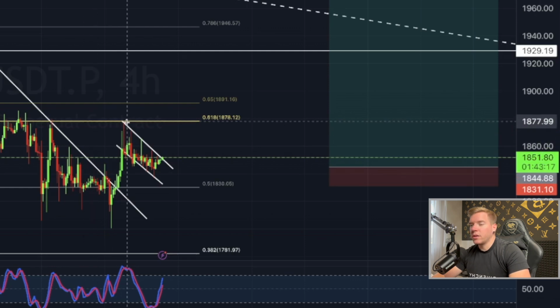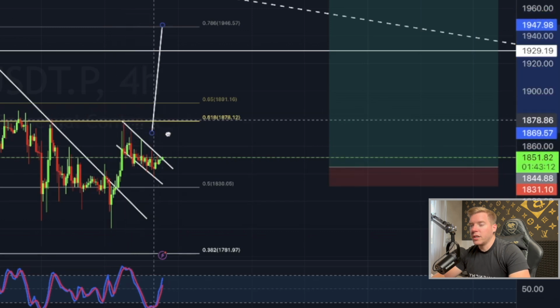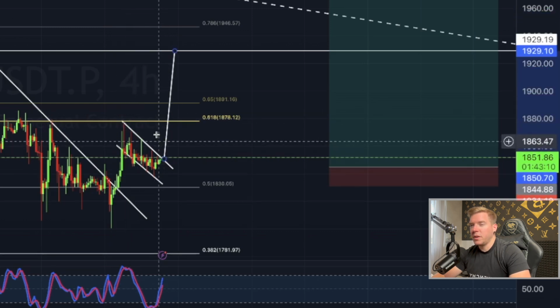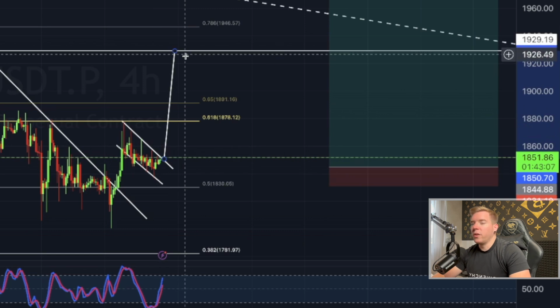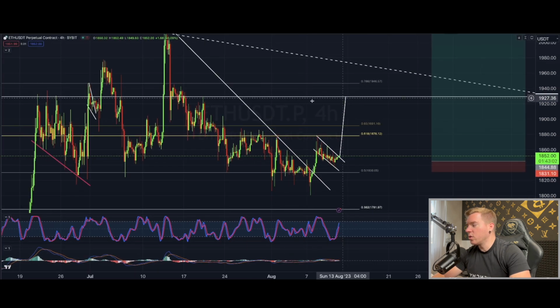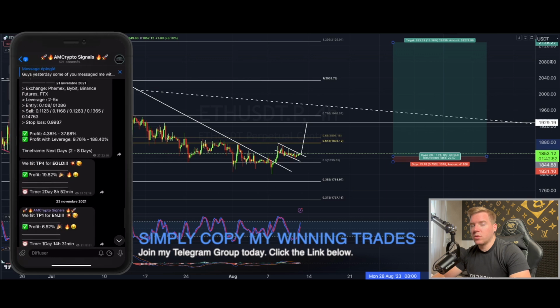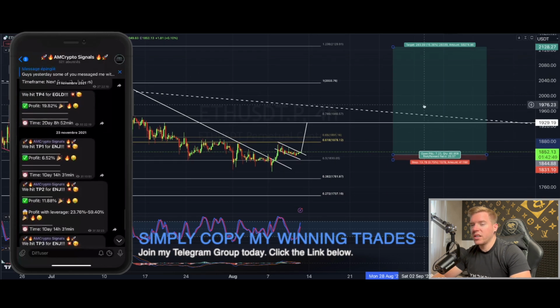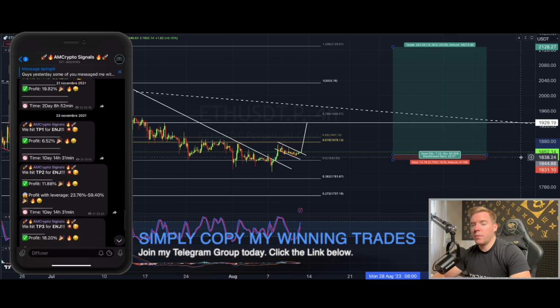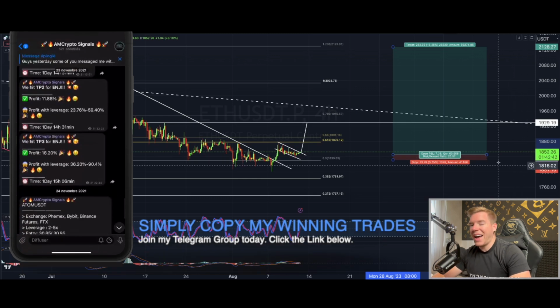Let me just have a look here at the technical target for it. So if you treat it as a bull flag, then the technical target would be $1,929, exactly where there is also a big, key resistance level in alignment with that. And you see here, big trade all the way up here to $2,128. We are slightly in profit right now from $1,844.